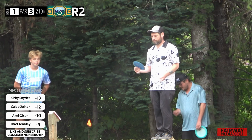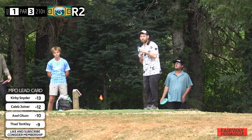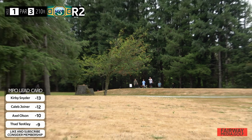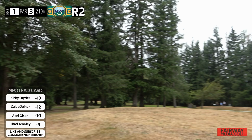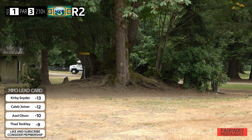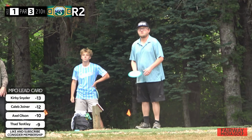Hole 1 here is a 210-foot left to right moving shot. Essentially, there is a Mando on the first tree that's going to keep you left. A lot of players will opt for the forehand kind of spike hyzer, and you will see a few backhand turnovers as well. I'm going with a DD4, and just kind of looking to spike it into the ground right by that tree there.